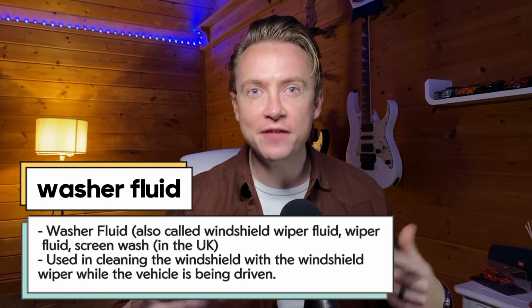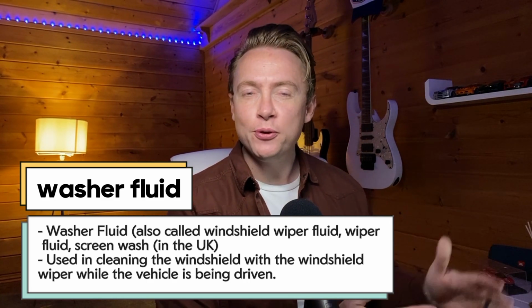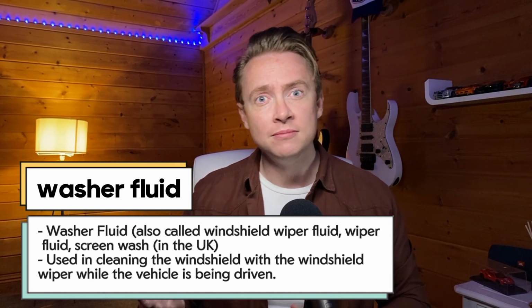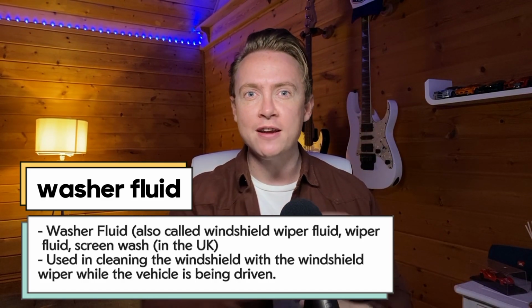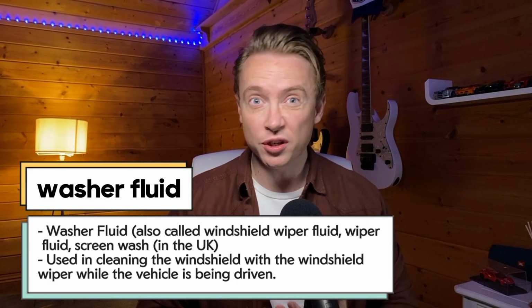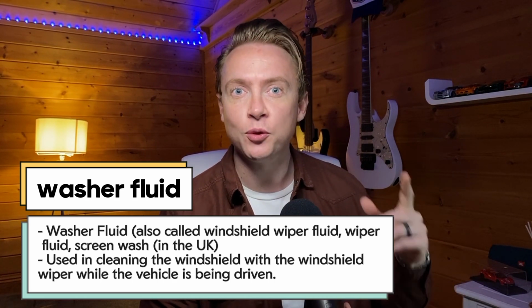If you hear any of these terms, they all mean the same thing, which is basically that liquid, that fluid that we put into our car to wash the windscreen. So we pull forward on the lever and often a spray of liquid will come up on the windscreen, our window wipers go. That liquid is called washer fluid, or maybe screen wash, whatever. But that is what we needed to top the car up with, washer fluid.